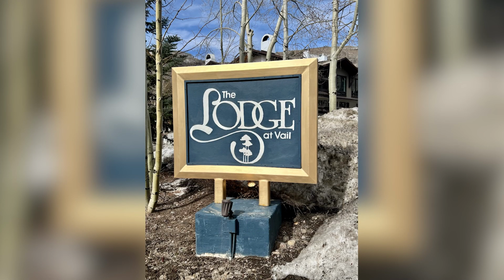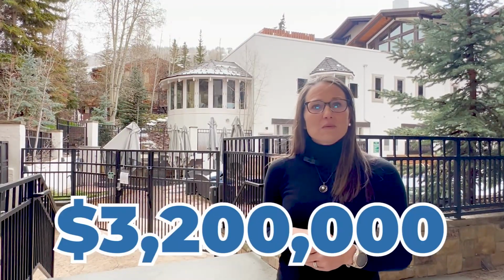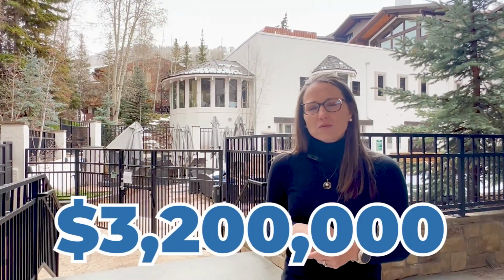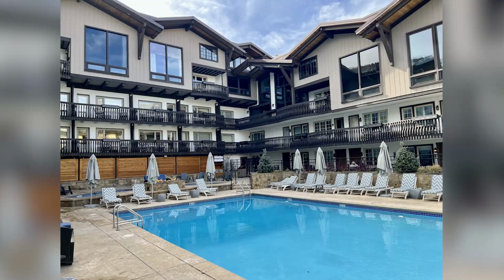Well, as we continue our tour through the Vail Village, looking at the most affordable homes currently on the market, we are stopping at the Lodge at Vail. This condo is a 2-bedroom, 3-bath, listed for $3.2 million and has 1,163 square feet. Now, the specific unit overlooks the pool and courtyard. So while it's not mountain views, at this price point, you're not looking at I-70.